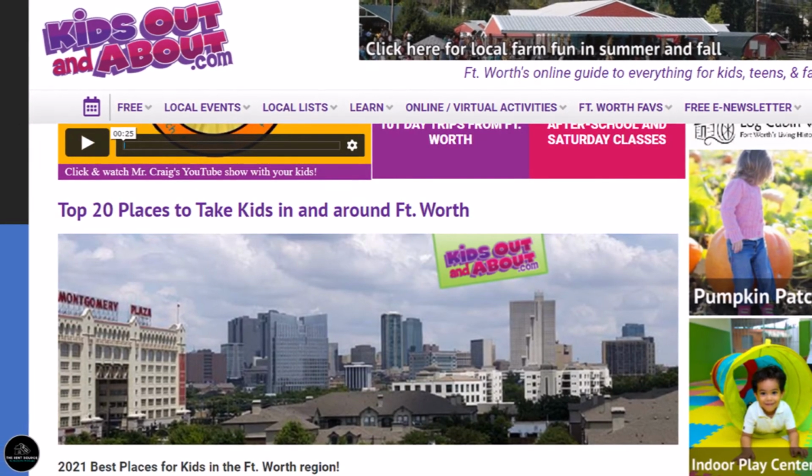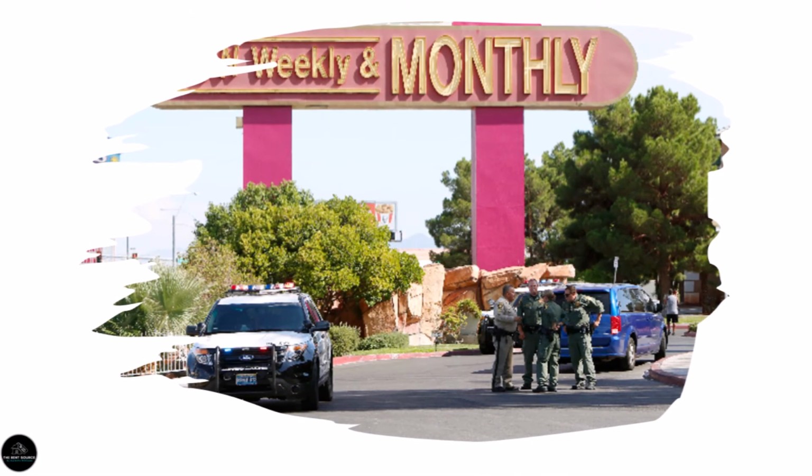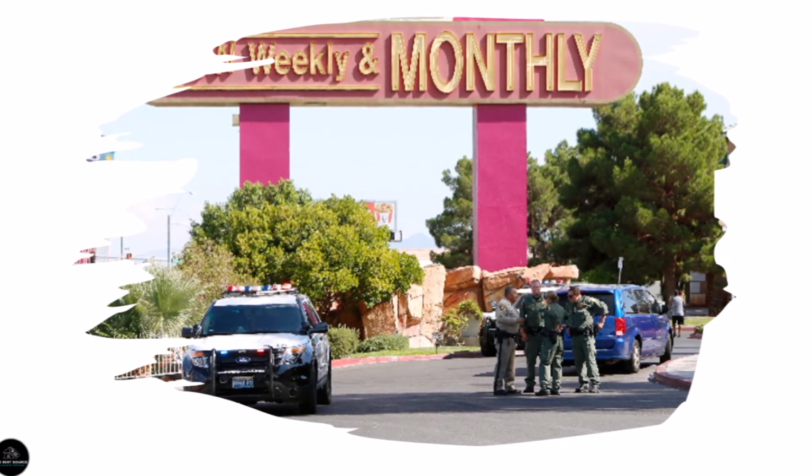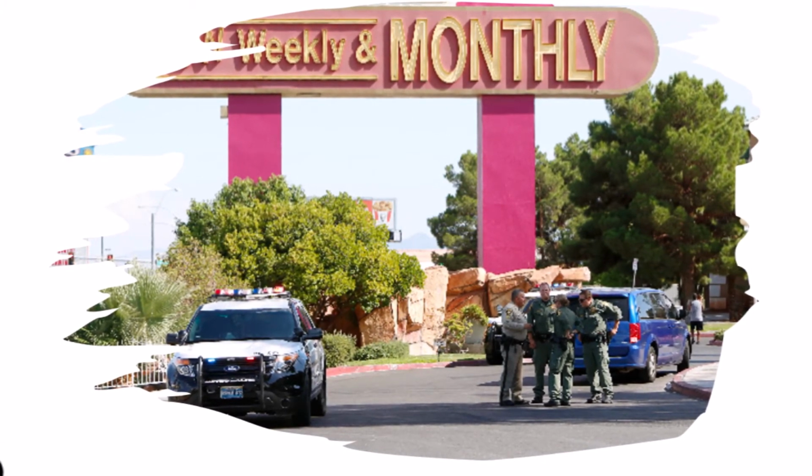As always, do know that the transient nature of the budget suites for Fort Worth does require that we do keep an extra lookout for our kids and obviously on our personal belongings.